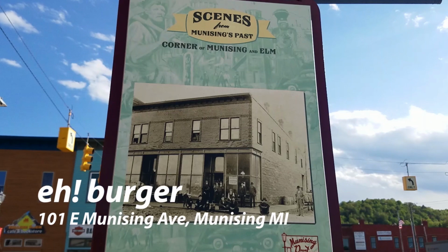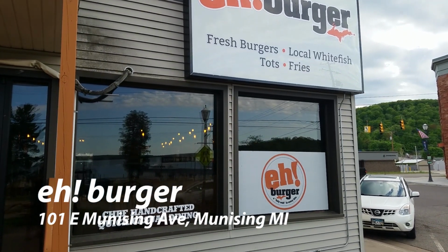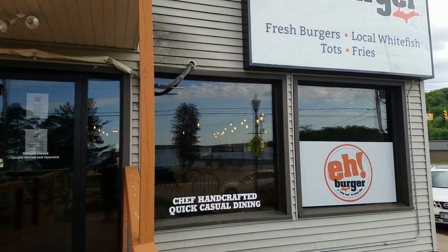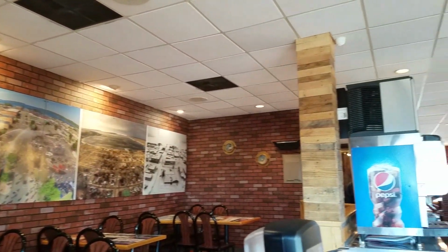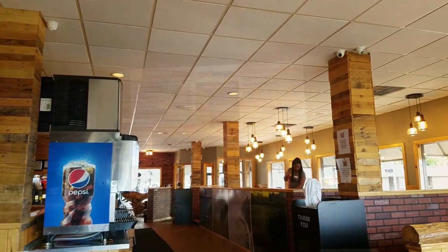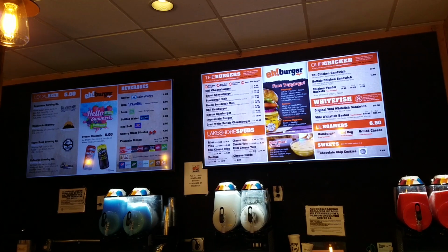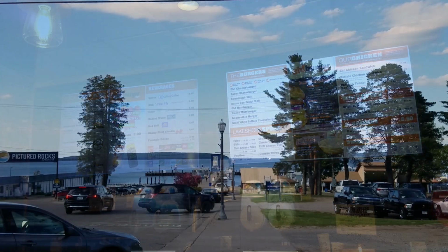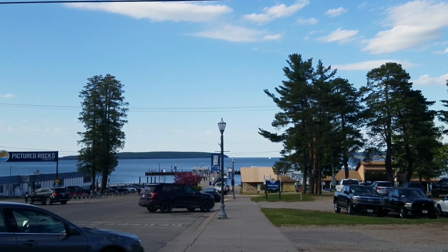Now we're back in downtown Munising again, and we wanted to see if this was a burger or a burger. And it ended up being a... It was good. It's a cute little burger shop right on the corner, about a block away from the boat cruise. We ended up and sat on the back patio, and that was our view, looking out over the lake.